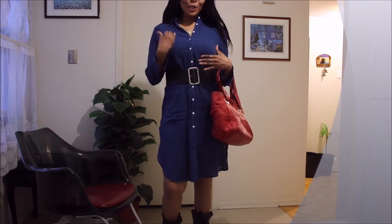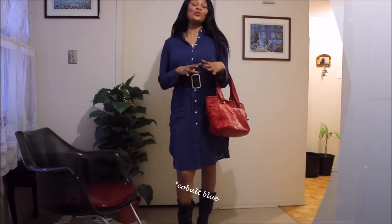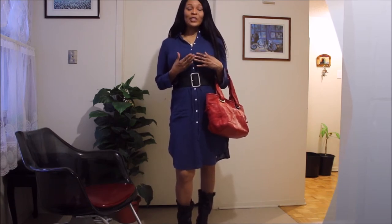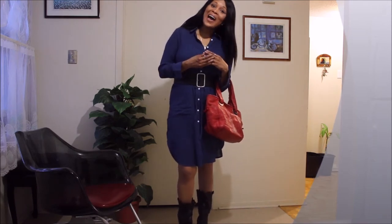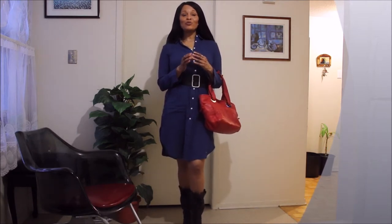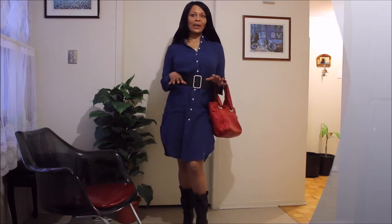I paired this shirt dress with an unexpected pop of red because I love navy blue and red the same way I love red with check or plaid. It takes your outfit to another level when there's a pop of color. And some people are very scared of colors, but I'm not. I love a vibrant color, be it green, red, mustard. I love those colors. So I thought that this really goes well together.